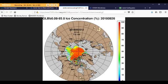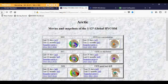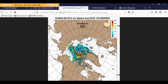Here's the sea ice concentration according to the Navy's chart. And you can see for yourself that the concentration is really coming down. It's falling apart. Here's the speed and drift so that you can see where the ice is going to be moving and maybe coming apart. This is where we're at right now.